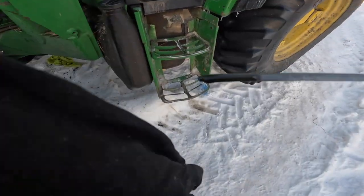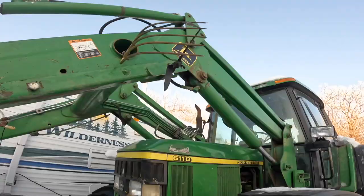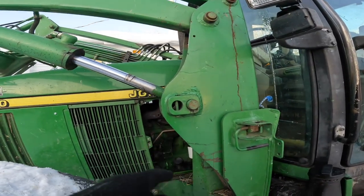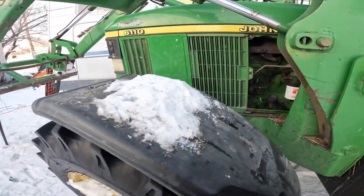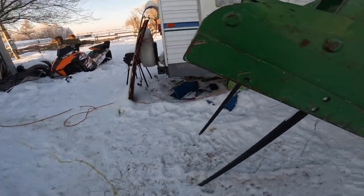Looks good. Right where it should be. Probably shouldn't have added so much. I do want to put some Hot Shot or ARC oil in the oil, but I'll do that in the next few days. I have a couple jugs of that ARC oil. I love that stuff. I use it for everything now.